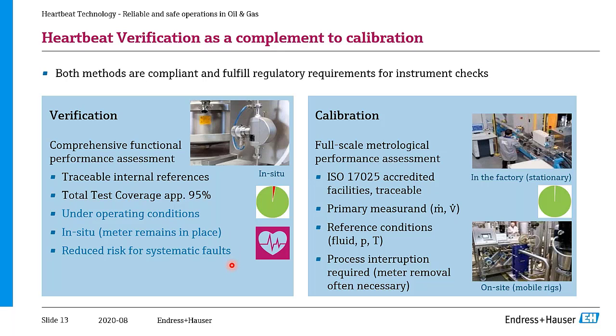Since you don't have to touch the device, also the risk for systematic faults reduces drastically, or actually you eliminate them more or less. Because if you don't touch the device, you cannot do something wrong.